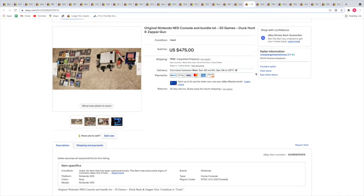So this was one I had for quite a while. I thought I actually had it out. I played with it some. It made me think of my days when I was younger. But I just couldn't pass up the deal here.